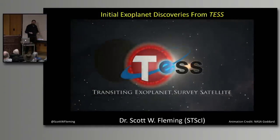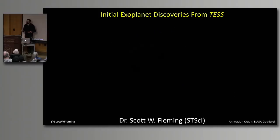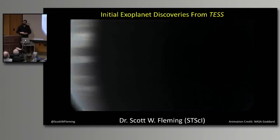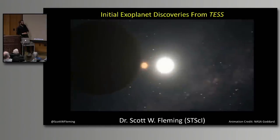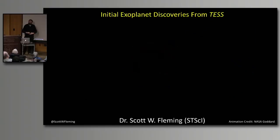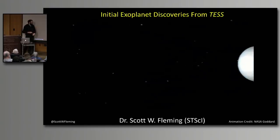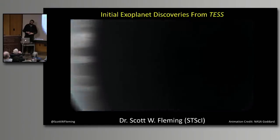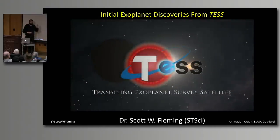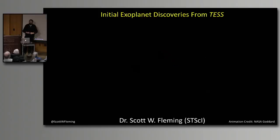So tonight I'll be sharing with you some information on the TESS spacecraft. I figured I would start by describing the spacecraft and explaining what the spacecraft is doing now and how it's doing its science. I'll do a very quick summary of some of the very early results. And I'll highlight the first three exoplanets that TESS has not only found, but confirmed to be actual objects.